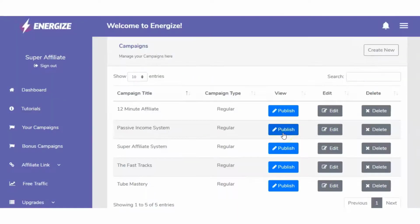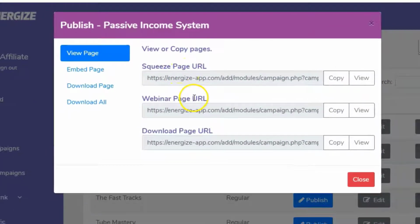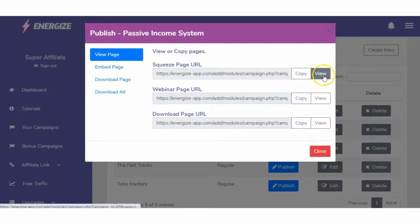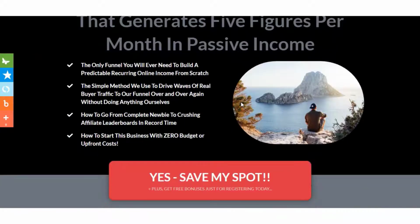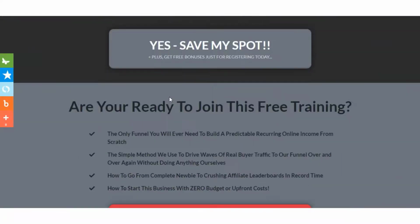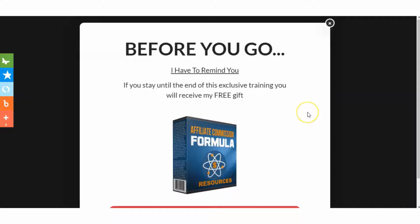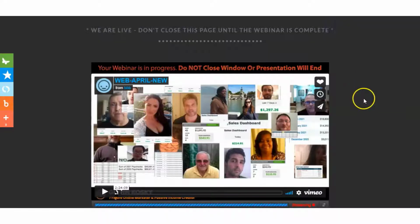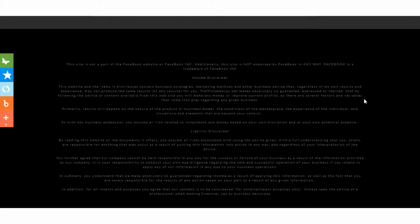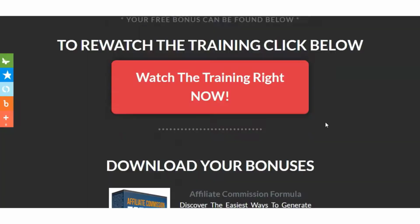Now, back in the done for you campaigns, we'll take a look at one of them. We'll say publish, and you're given a squeeze page, webinar page, and download page. We'll take a look at the squeeze page first, and this is the page where you are going to send people in order to register for the webinar. And this looks pretty nice as squeeze pages go. There's also an auto redirect from the squeeze page to the main webinar page if someone looks like they're going to click out. And also they have the pop-up here that reminds them of the free bonus if they go ahead and look at the webinar. And the webinar page, again, it doesn't look bad. And then as well as that, we have our download page for a free bonus. And again, not too bad.